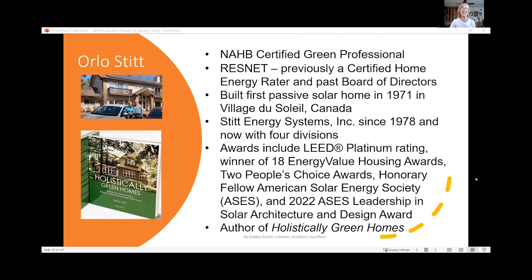Orlo specifically, you can see all of this, but he's jumped through all the hoops. Builder, he was a rater, built a passive solar home in Canada. He started his company in 78. They now have 4 divisions. He's built a LEED platinum rated building. He's gotten 18 awards, and he's a fellow of the American Solar Energy Society. And this last year, he received the Solar Architecture and Design Award for ACES. And last but not least, he's the author of Holistically Green Homes.